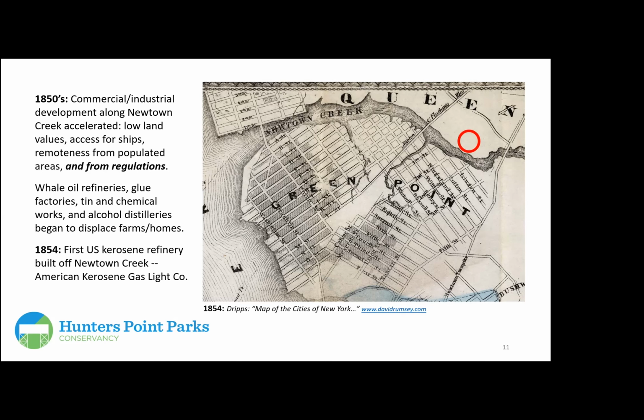So you mentioned that there were different regulations in this spot than in Manhattan, because at this point they were not under the same jurisdiction. Is that correct? That's right. It wasn't part of New York City.